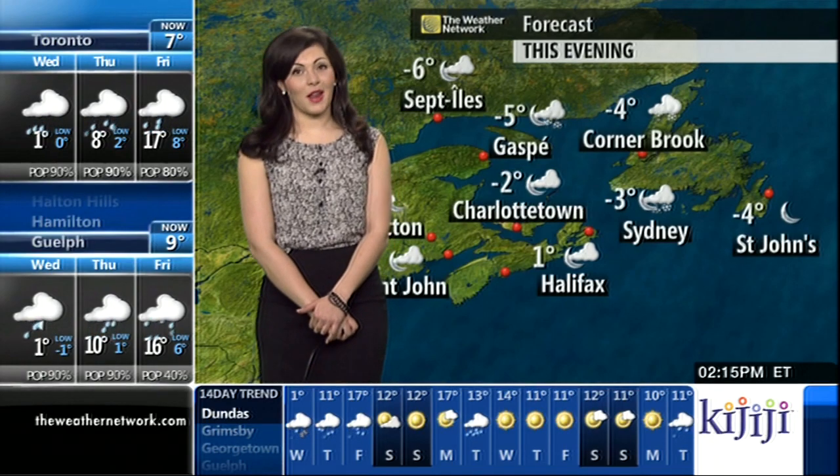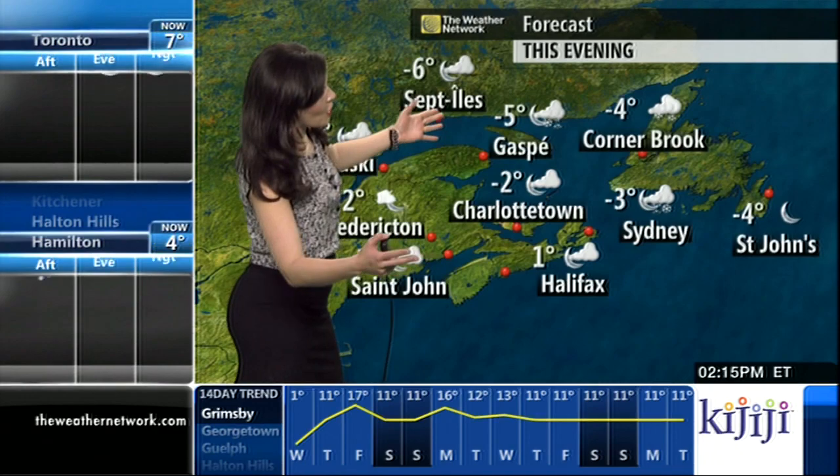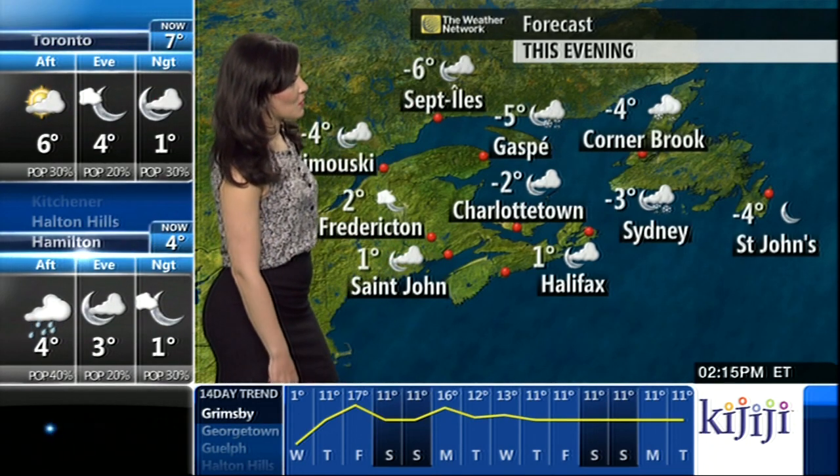Great advice, Nate. And you know what? I'm sure so many people are just sick of it and done with winter. The snow moves out throughout the day today, and you're left with these temperatures for the evening. Yeah, it's going to be a cool one tomorrow as well.